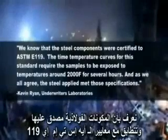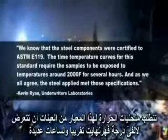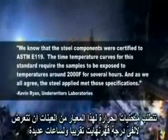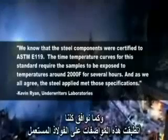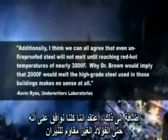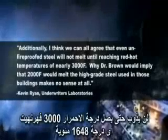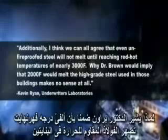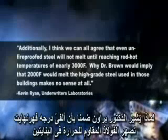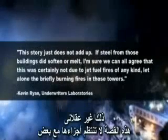We know that the steel components were certified to ASTM E119. The time temperature curves for this standard required the samples to be exposed to temperatures around 2,000 degrees Fahrenheit for several hours, and as we all agree, the steel applied met those specifications. Additionally, I think we can all agree that even unfireproofed steel will not melt until reaching red-hot temperatures of nearly 3,000 degrees Fahrenheit. Why Dr. Brown would imply that 2,000 degrees Fahrenheit would melt the high-grade steel used in those buildings makes no sense at all. This story just does not add up.